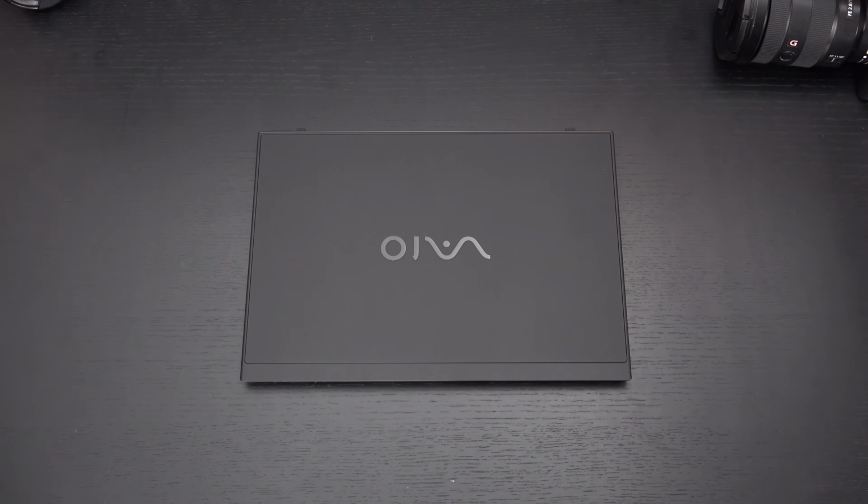Like I said, the design language is intact, and that's a good thing. It's distinctly VAIO. No one's going to wonder, do you have a Dell? Do you have an HP? Do you have a Lenovo? Do you have a Mac? Because VAIO has kept it real all this time. If you're a fan of their design, of course, which I am, I think they did a good job.